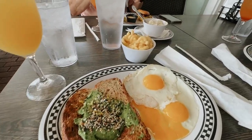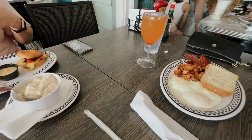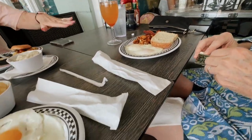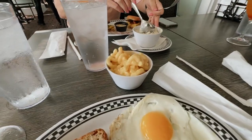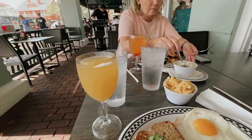And this is our brunch. She got some bagel sliders. Sherry got her breakfast sandwich. That's what I normally get. Well, no, wait, that's the standard, not breakfast sandwich. And then I got avocado toast. And then I wanted to try the mac and cheese because, you know, the girls got to try the mac and cheese. And we all got little mimosas.